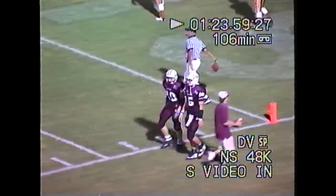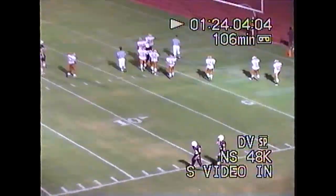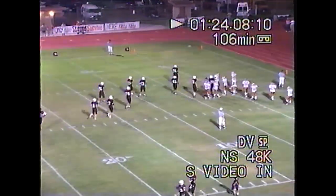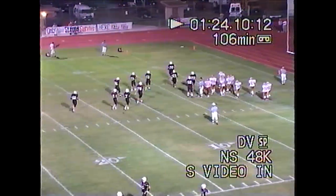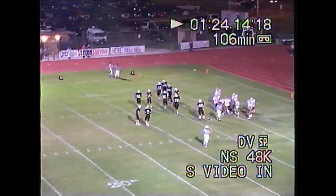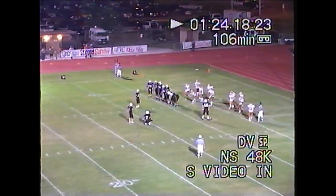Making his way across the field, Billy. 60 yards on the touchdown play by Jordan Chambliss as he cut left, moved right, got a block at about the 15-yard line and was able to dive into the end zone. 2:43 left to go in the third quarter.